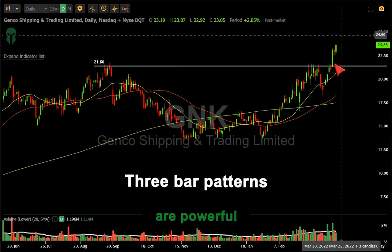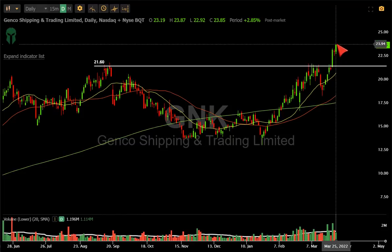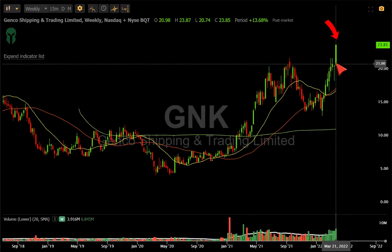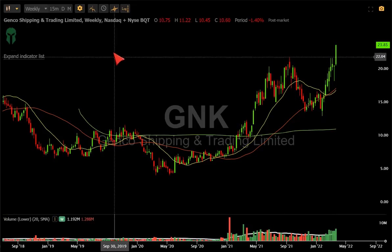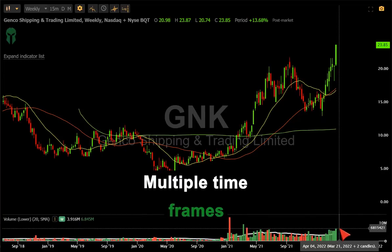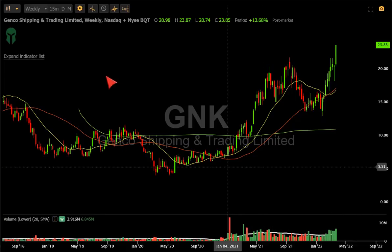Now, these 3-part patterns are pretty powerful. You get your little doji and then you pop over that and you close. What I like about this more is this. See this bar? This is just constant buying all week long. This shows you a completely different story than the daily. Look at the weekly volume here, right? This is why I always look at multiple time frames. I'd recommend that you do the same. If you go across with that line, you've only ever had 1 week where you've had this kind of volume.